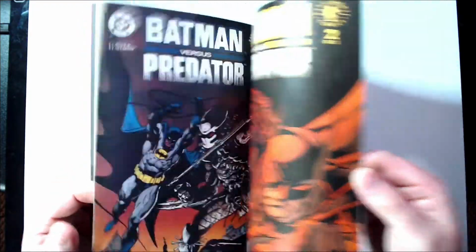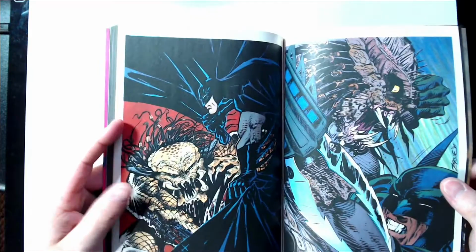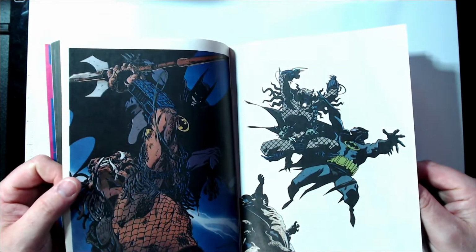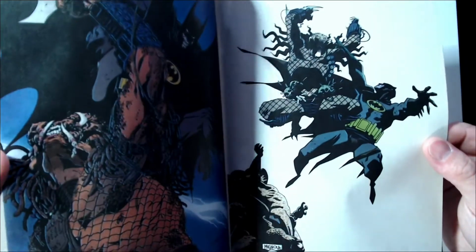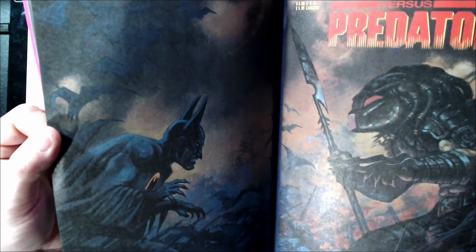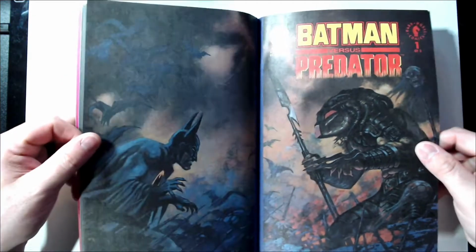Very cool. Oh, there we go. Now we're going to get to the... Oh, Sam Keith. That's cool. Little Sam Keith there. Let's get to the covers and see what the covers look like. Oh, Mike Mignola. That's cool. I like that. Awesome pinup there. Okay. Awesome cover. That's fantastic. I get it now. Andy would have been great, but this is the shit. And that's awesome. I really dig that.